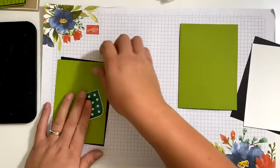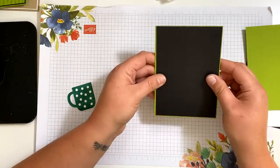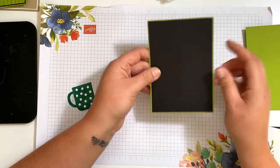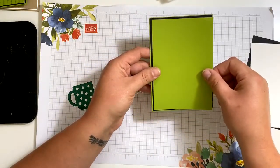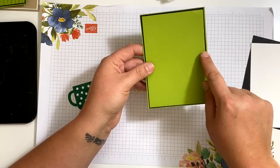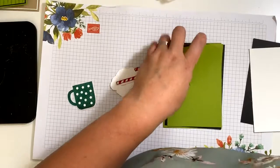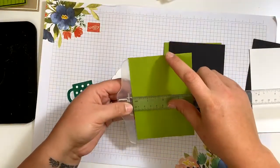Now I've got a basic black piece of cardstock, which I think is a quarter of an inch smaller than my card base, and then a bit of Granny Apple Green, again a quarter of an inch smaller than the black. So that's how I do my layers. So I can actually probably tell you what they are exactly.